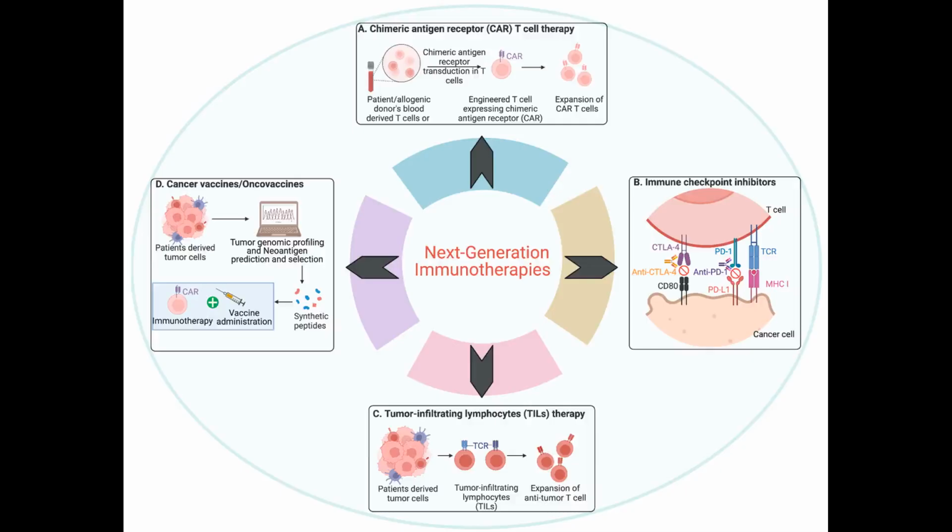The findings demonstrated that this multi-target Cas13 system significantly reduced tumor growth across 4 types of cancers: breast cancer, melanoma, pancreatic cancer, and colon cancer. The study revealed that the approach not only inhibited tumor progression but also reshaped the immune landscape within the tumor microenvironment, leading to a more robust immune response against the cancer.